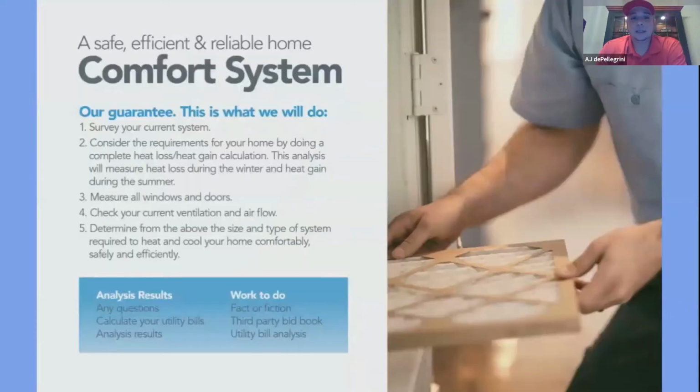And at the end of this, it just tells you what we're going to do. We survey your current system and consider the requirements for your home. It's really touching base on everything we just spoke about. We will measure all your windows and doors, check your current ventilation and airflow, and determine from everything we gathered what is required to heat and cool your home.